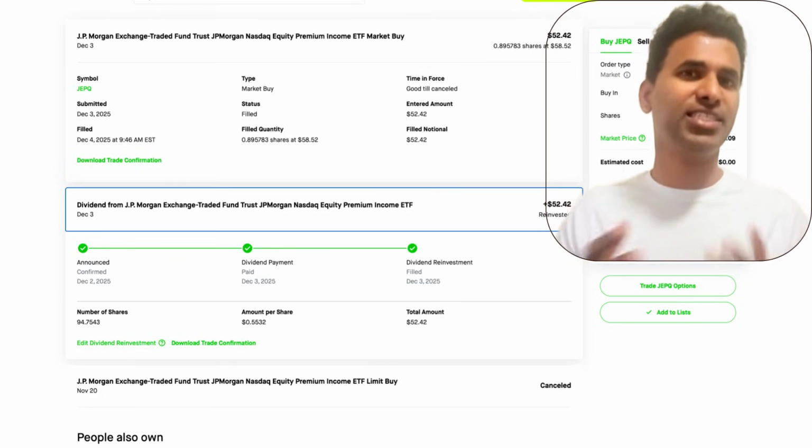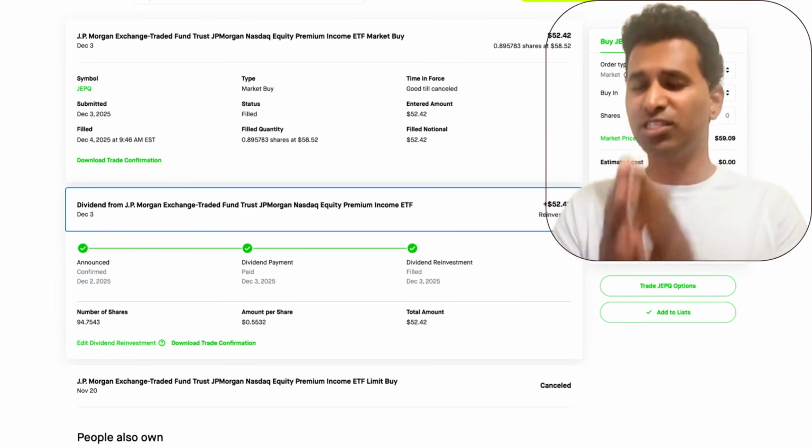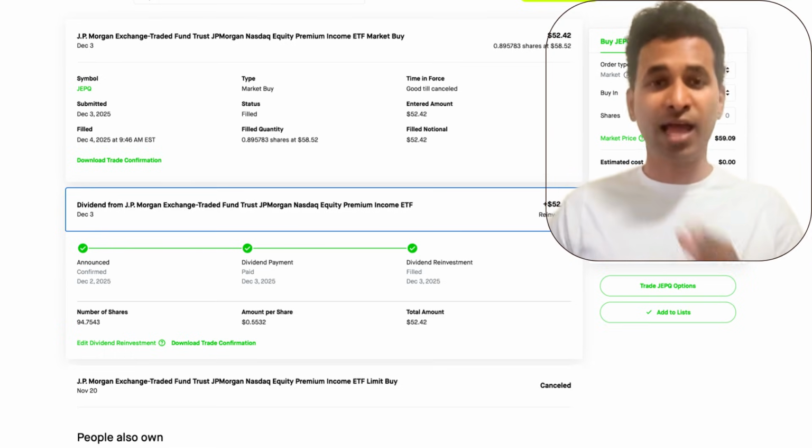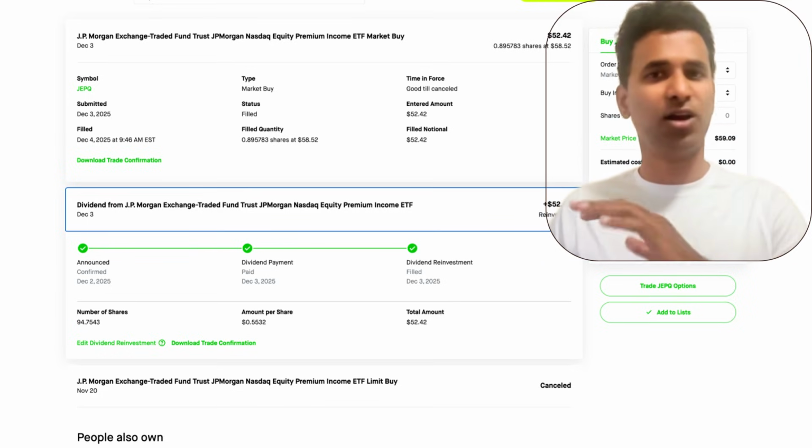Monthly dividends are extremely powerful when you are thinking long-term compounding. Next time, when Nasdaq drops 10 to 15%, I plan to buy another 100 shares in one shot and hold on to it for long term.